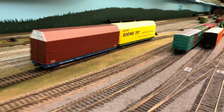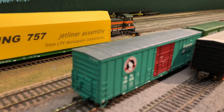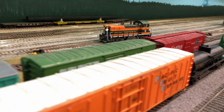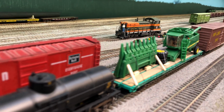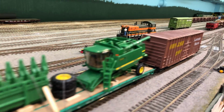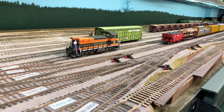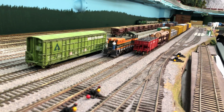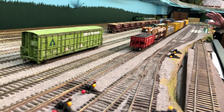Those Boeing tool cars are waiting to be taken to the Renton assembly plant on the Renton Rocket, which was a local train that I believe operated out of Stacy Street Yard, but I'm not sure about that. It might have come out of Interbay. There's so many things to find out about the operations of a real railroad once you start modeling it. It's like a lifetime quest.